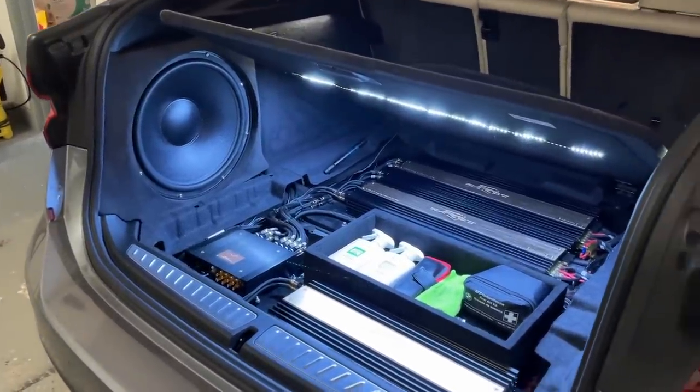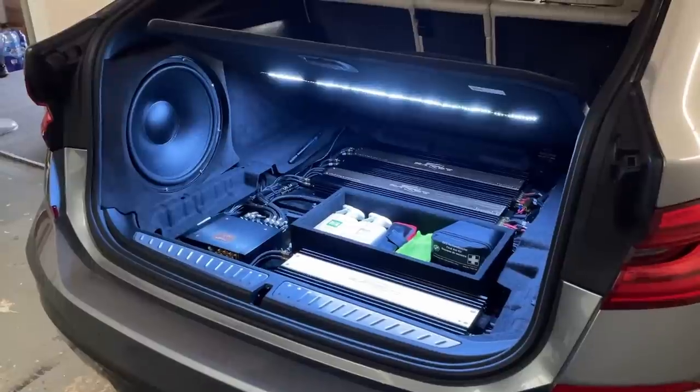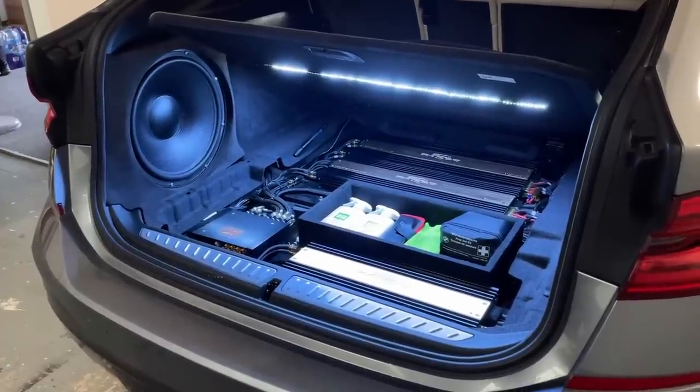Hallelujah. Yeah. This is the fourth sub in this car. This is staying. There's a reason why I have that in mind as well. Until someone shows me something better for accuracy and, you know, extension, I'm up for it.